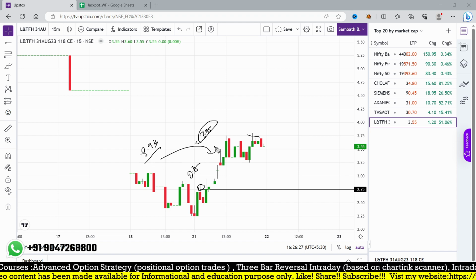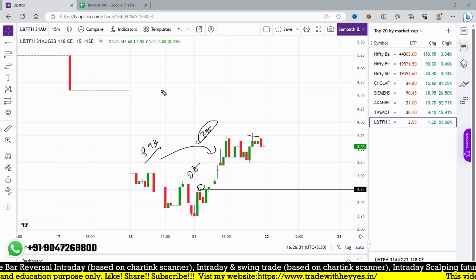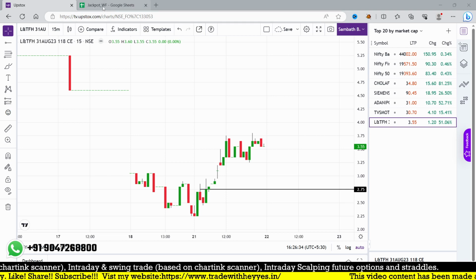So that is based on our Google Sheet. We found this opportunity. So how did I find this opportunity? It should be the fresh breakout.